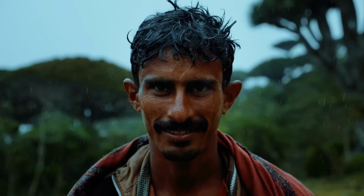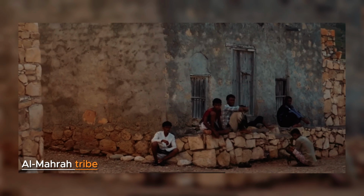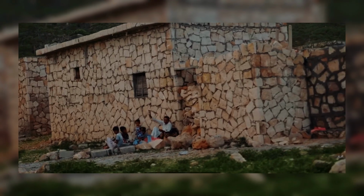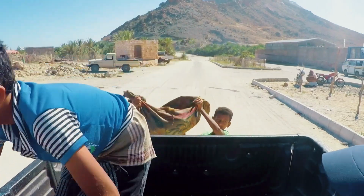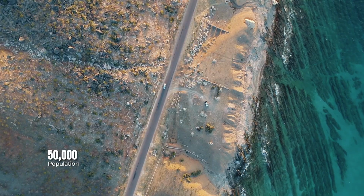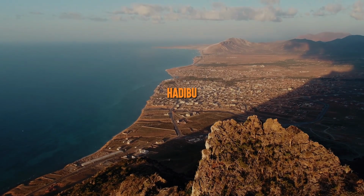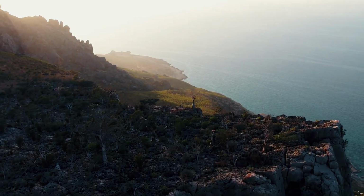The majority of Socotra's inhabitants are indigenous Socotri people from the Al Mara tribe, who are of Southern Arabian descent and are closely related to the Qara and Mahra groups of Southern Arabia. Some residents are of African descent, descendants of former slaves who settled on the island. Most of the island's population, estimated to be around 50,000, resides on the main island of the archipelago. The largest city, Hadibu, has a population of 8,545, according to the 2004 census.